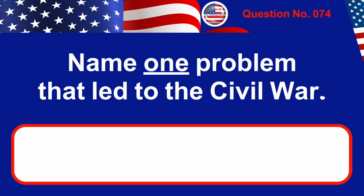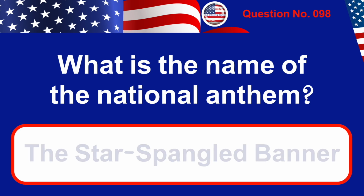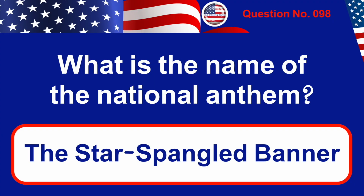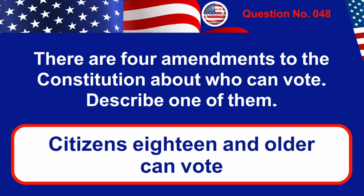Name one problem that led to the Civil War. Slavery. What is the name of the national anthem? The Star-Spangled Banner. There are 4 amendments to the Constitution about who can vote. Describe one of them. Citizens 18 and older can vote.